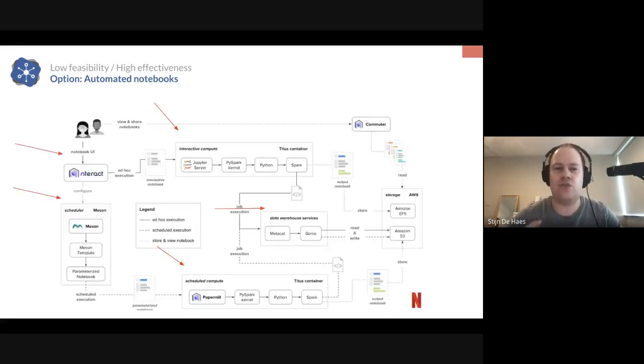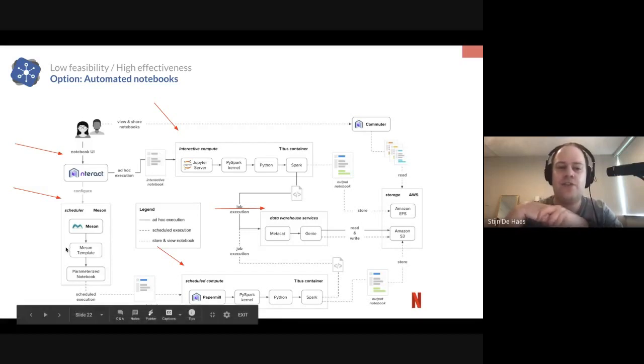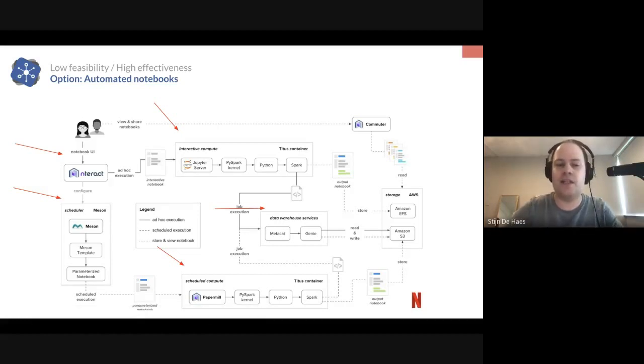If you go to the next slide, we can zoom in on the Netflix architecture. At the top left, you see they built their own notebook UI to start with. So that's already good for them, I guess. At the middle top, they built interactive compute using Jupyter servers. Most of the time, you can have something like this in the cloud automatically that starts a notebook. And then they just do exploration. But with their scheduler at the bottom left, called Mason, they also allow you to template your notebooks. For example, they can reuse the same notebook to process different tables of a database roughly the same way and ship them somewhere. So that's very interesting for them. And they also built their own scheduled compute thing for running these parameterized notebooks.